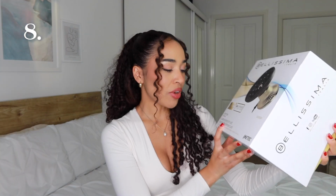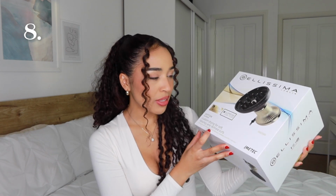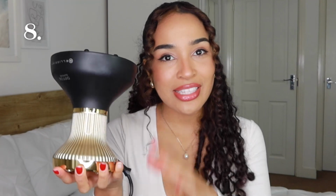So the next gift in curly hair is going to be a diffuser. This one right here is the Bellissima Defon Supreme. It says here custom drying for soft, bouncy and defined curls. It comes with this lovely felt little bag so that it doesn't get scratched or ruined. And then this is the diffuser.